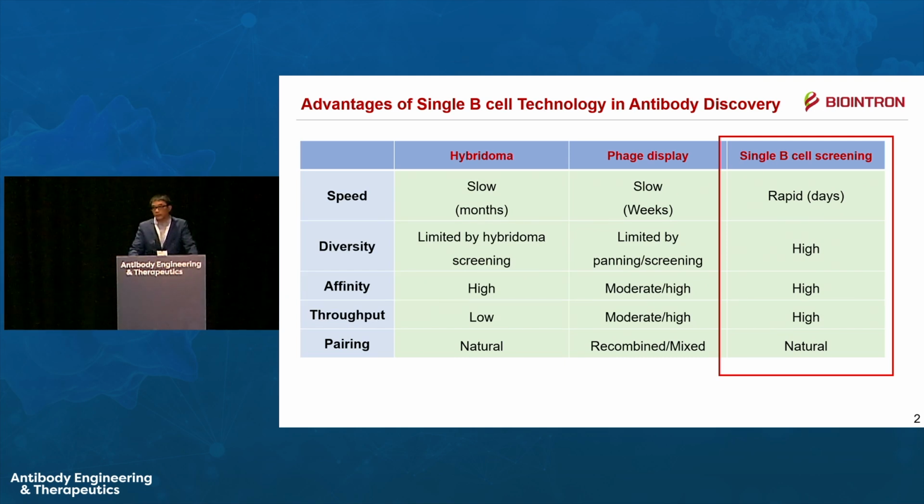The diversity you can get from single B-cell sorting is also higher, whereas hybridoma is limited by the number of plates that you're actually screening. The affinity is as high as you can get, similar to the hybridoma platform. Phage display, on the other hand, depending on the technology you use, the affinity can vary. The throughput is obviously much higher.